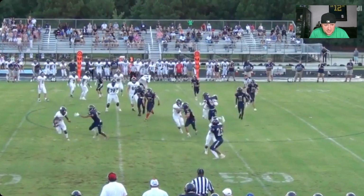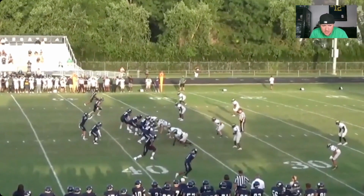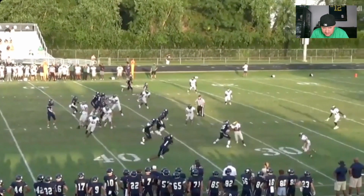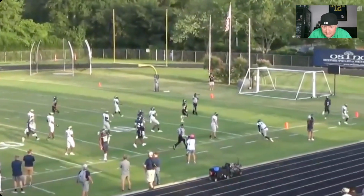What I see out of him: good size, adjusted athleticism. He's got a good kick. Look at that. Look at that. Assertive. He's got a good pop in the step. Let's see this block. Okay, that's solid. It's 31. He's got a good neck roll on him.